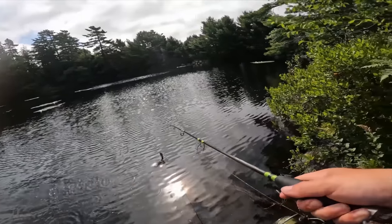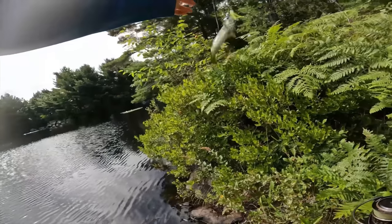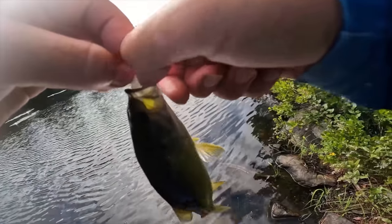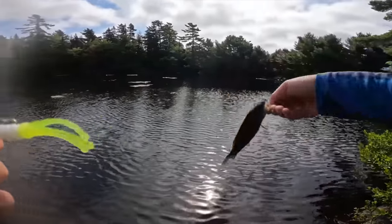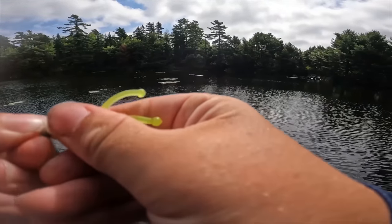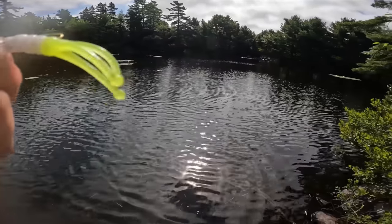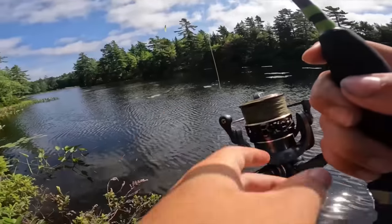Got one. Next cast, another one. There we go. Nova Scotia smallmouth again. They sure do love this. The Joker.